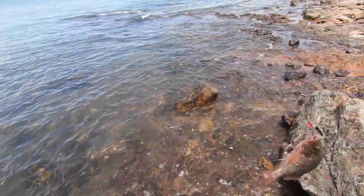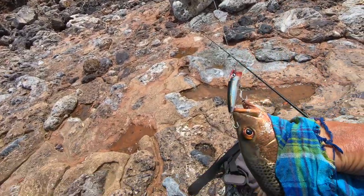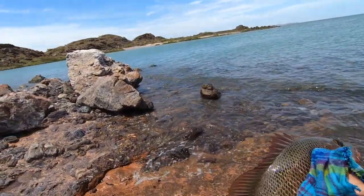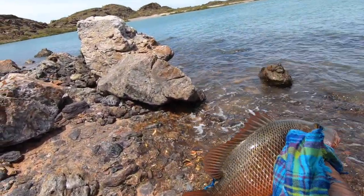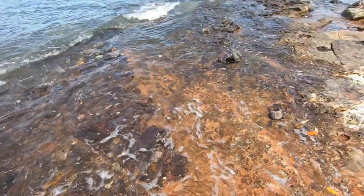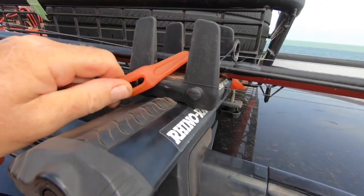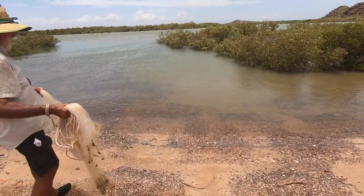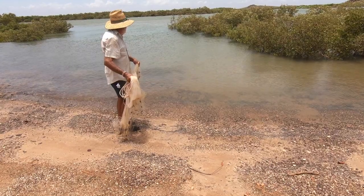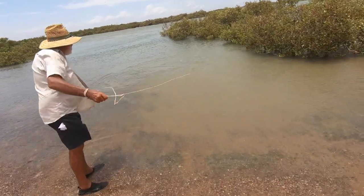Well, that goes to show you. You can get jack on surface poppers. Beautiful jack. Oh, he's gone. Two right in front. Yeah, definite. Must have. Yes!